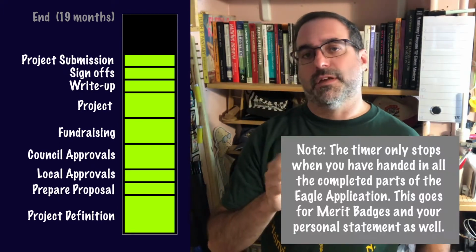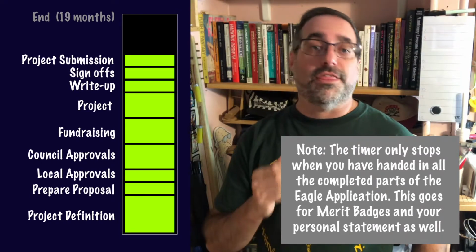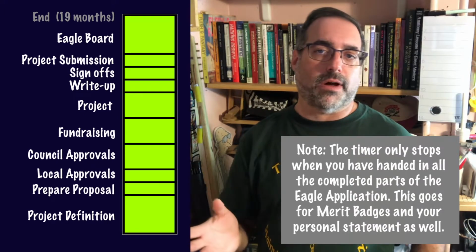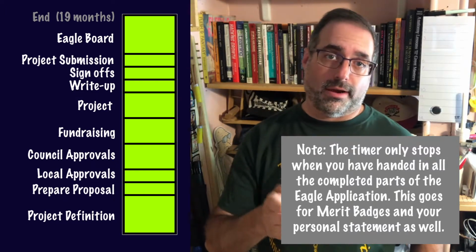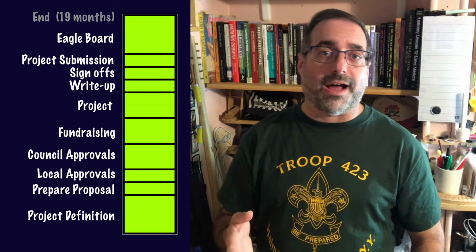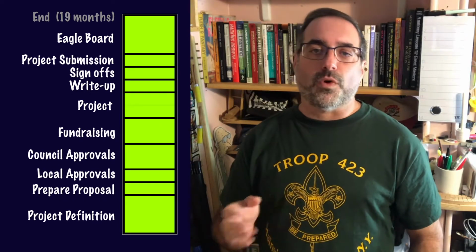It's also at this point that the timer stops. So if a scout was racing to beat the age 18 deadline, this is the end point. By the time the Eagle board is convened, it can take anywhere from 1 to 3 months. This depends on how Eagle boards are handled in your area. Time of year can also be a factor, as a lot of projects are done in May and June, so October boards can be pretty packed. All in all, it's a 10 to 19 month process before it's complete.